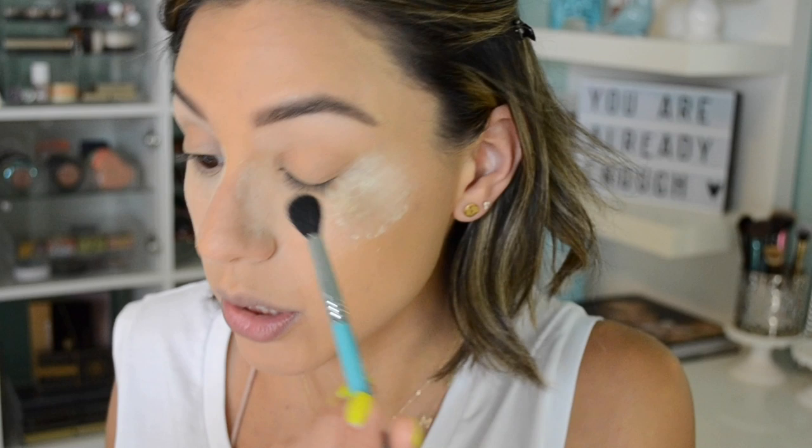Okay, now I'm gonna go in with pumpkin pie, this color right there, and that's gonna be my transition on a large shader brush.